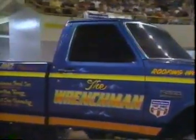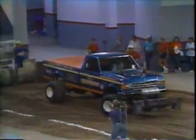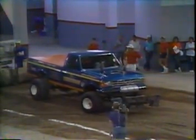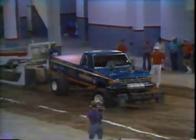Backing that truck to the sled. Now, that doesn't sound like it's too tough. But she's got it in reverse. What's the deal? Right. The back end of that truck weighs very, very little. And it don't always go where you point it.